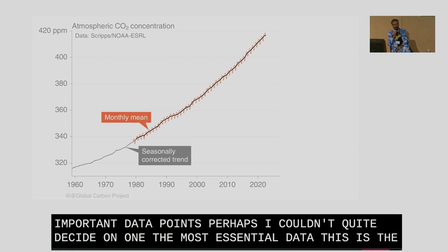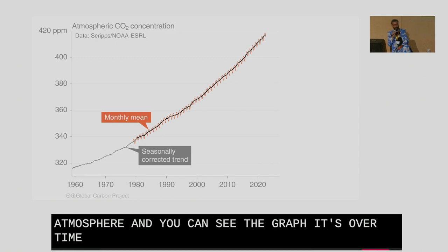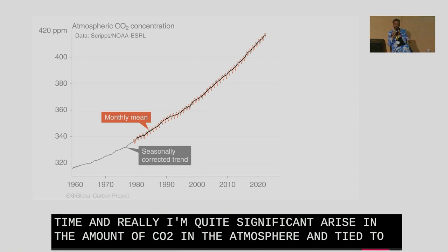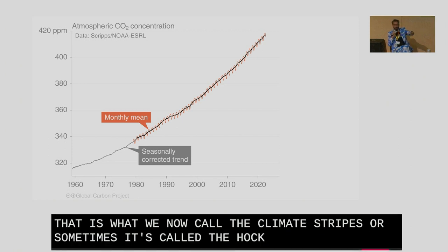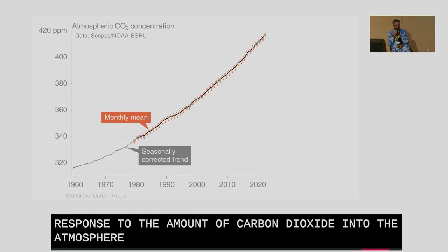This is the amount of carbon dioxide going into the atmosphere. And you can see the graph, it's over time, and a really quite significant rise in the amount of CO2 in the atmosphere, and tied to that is what we now call the climate stripes, or sometimes it's called the hockey stick, the direction of temperature as it goes up in response to the amount of carbon dioxide into the atmosphere.